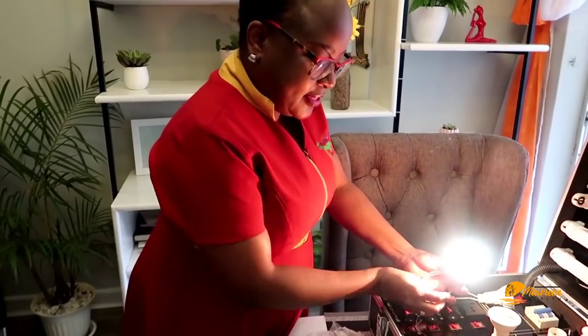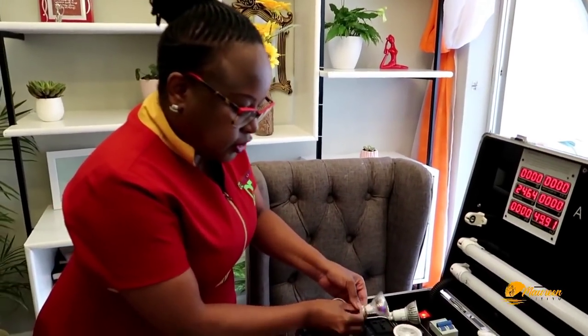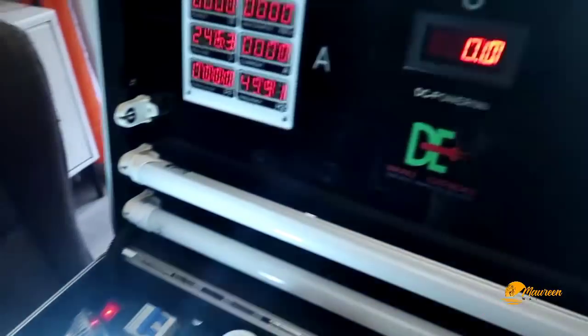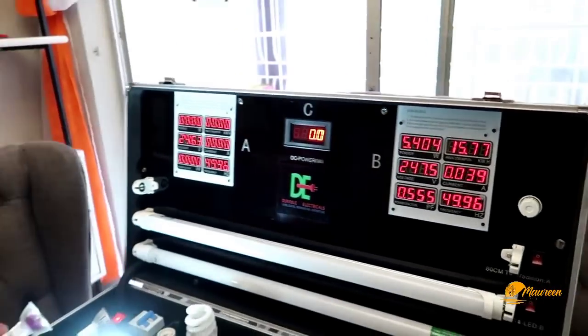So when you don't have this, I'll show you the other original one. You see this one? This one is 5 watts. Oh wow. So again, 57 minus 5. That's a lot. How much power is saving?